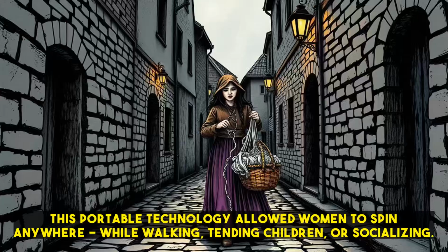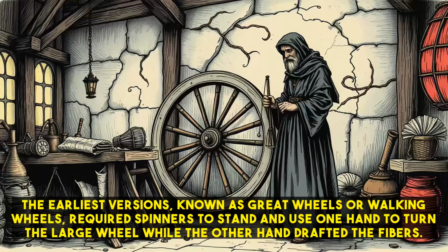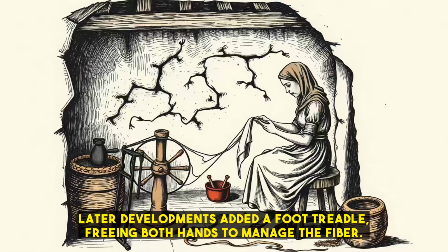This portable technology allowed women to spin anywhere, while walking, tending children, or socializing. By the High Middle Ages, the spinning wheel arrived in Europe, revolutionizing thread production. The earliest versions, known as great wheels or walking wheels, required spinners to stand and use one hand to turn the large wheel while the other hand drafted the fibers. Later developments added a foot treadle, freeing both hands to manage the fiber.